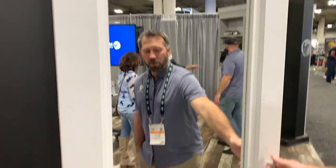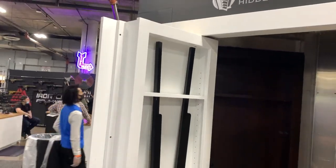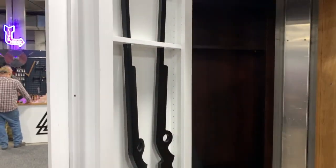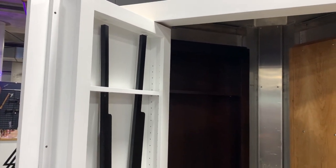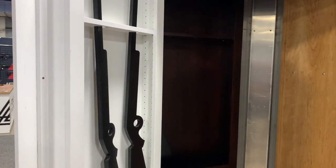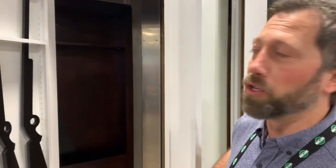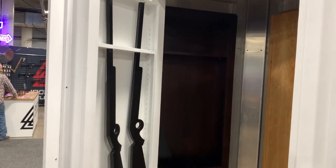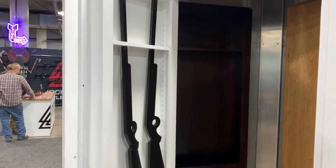So we've got a mirror door here. This one's a really cool application in a master bedroom. You're adding not only a hidden door, but all this functional space onto your closet. We even offer closet rods and shoe racks, so there's a lot of cool things you can do. You've got your hidden safe room, and then you also have your personal defense weapons right inside.